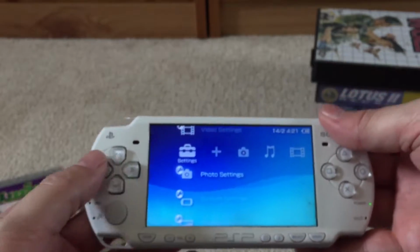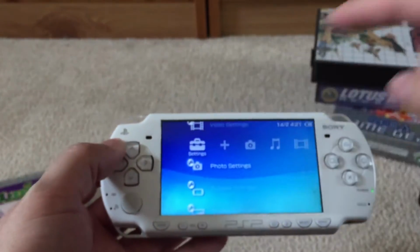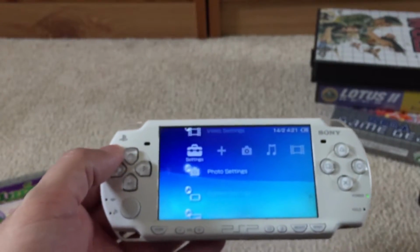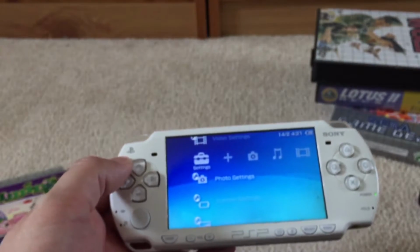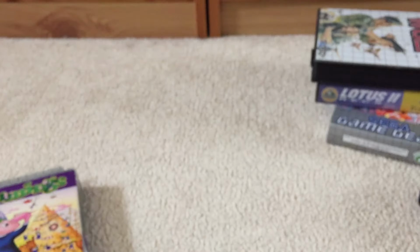It's ridiculous. I think this screen situation is something that's becoming a common thing now, because my wife has got a PSP 1000 that I bought for her many, many years ago, which I'll show you now.